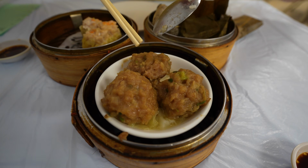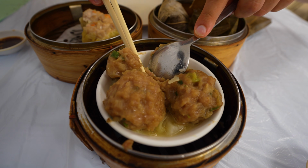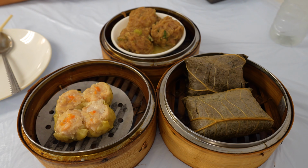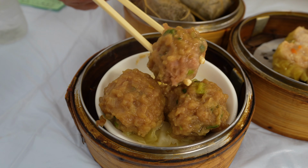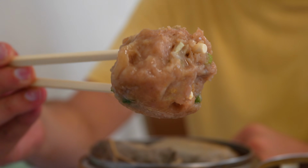Another classic, the beef ball steam, so you get that really unique texture. These ones are big, cut that in half. Let's try. Oh my God. This is really good dim sum. Oh my gosh, it's so delicious. That just completely melts in your mouth too. So tender, and it's a little bit sweet, fragrant. Yum. Oh, that is awesome. Little crunchy green onions in there as well too.